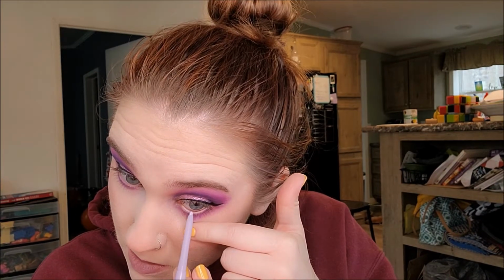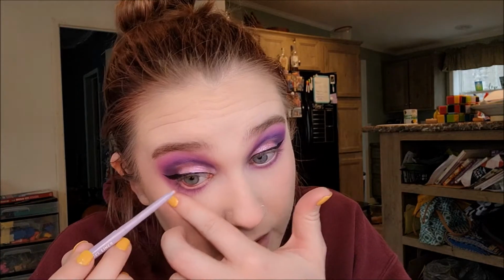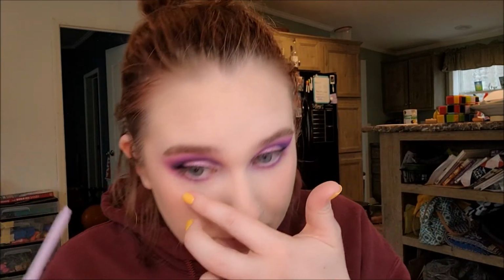For liner, I'm going to be using this ColourPop Cream Gel Liner. This one is in the shade Crybaby. I'm using the lighter liner because it will open your eye back up since we have all those dark colors around it. For mascara, I'm very picky.